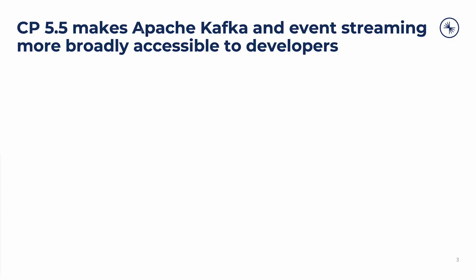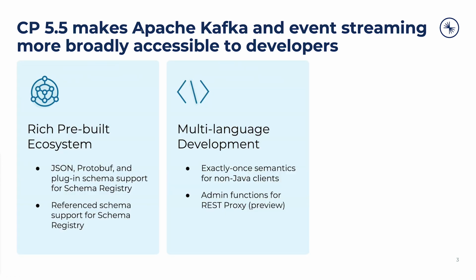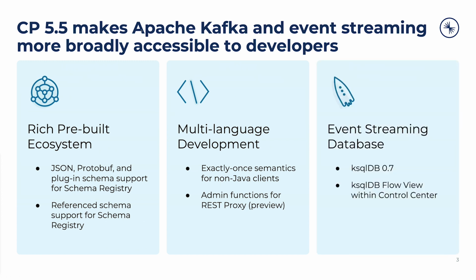They really fall into three categories. One has to do with improved schema management, one has to do with better support for languages that aren't Java, and the other is a set of upgrades to ksqlDB. Let's look at each one of these in turn.